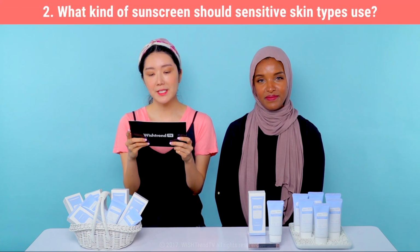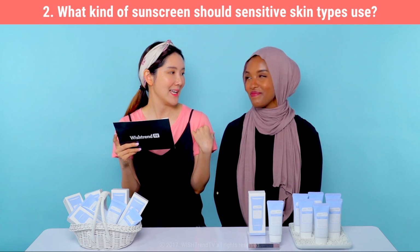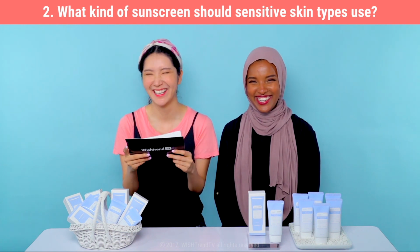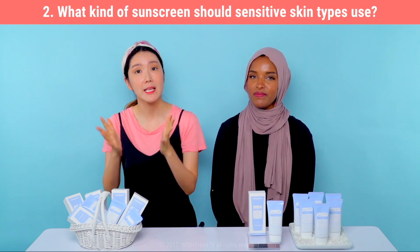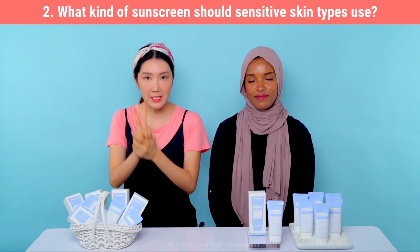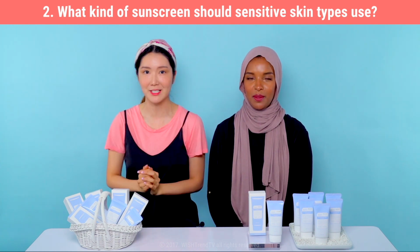Okay, so the second question is, what kind of sunscreen should people with sensitive skin use? I know because I have sensitive skin. To answer this question, I want to make certain things clear: there are two different types of sun lotions. There are the physical sunscreens and there are the chemical sunscreens.